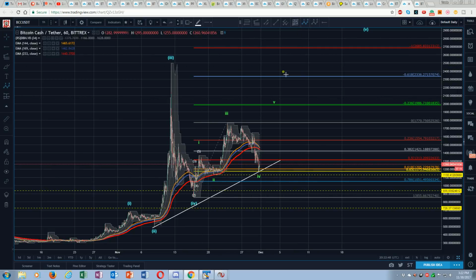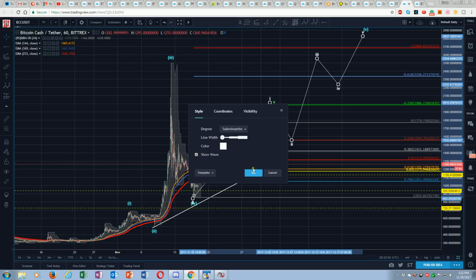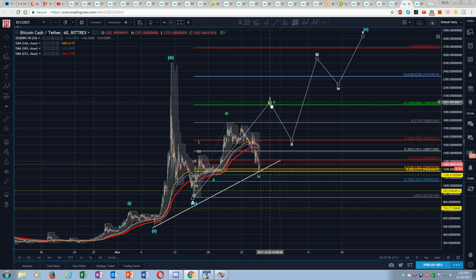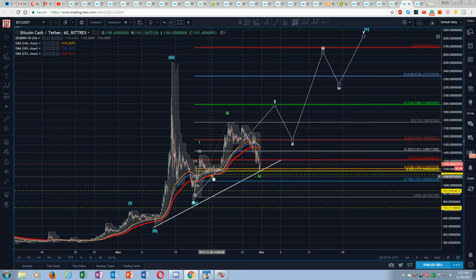So if I put this back on here, this is potentially my 1, 2, 3, 4, 5s, right? If I put the wave on that, you get the idea. So we could easily complete the 1 wave here, then our 2, then our 3, 4, 5, going towards new highs. So this is not invalidated, despite multiple comments. This is not invalidated till I take out that 2 low. Then I have to relabel it.